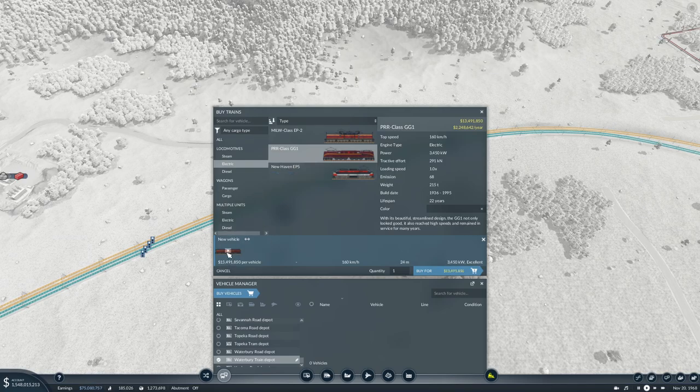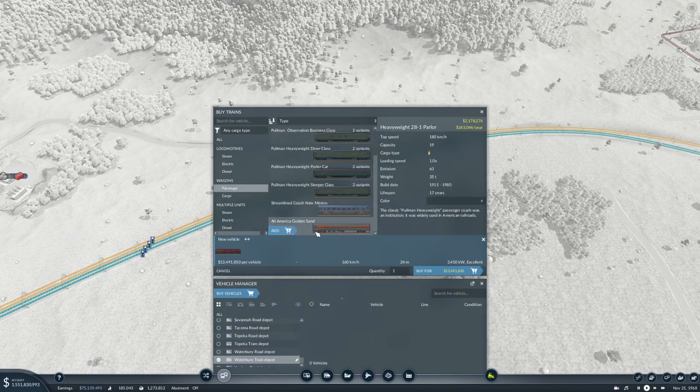Whoa, did I add you? And then some passenger carriages. All American gold sand. We want something that can go at least as fast as the train. So I guess it'll be this one. And we'll add three cars to it. We'll buy two of them for 40 million.